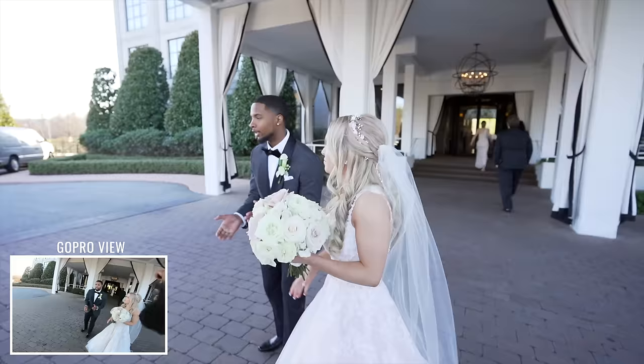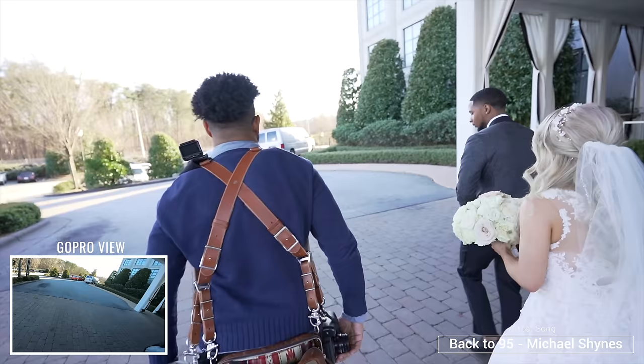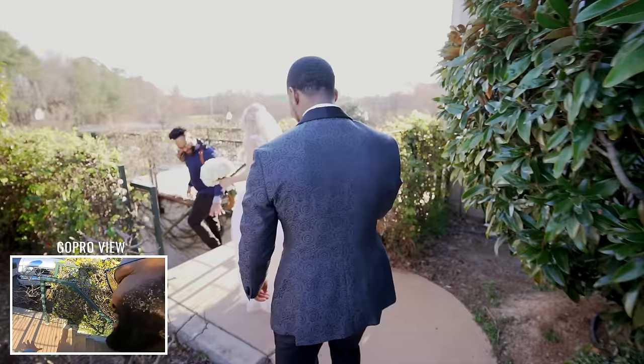After the bridal party portraits, we go ahead and go into the couple portraits. Since I took some earlier in the first look, I only need a couple of portraits of them and want to free up their time for the cocktail hour. Oh yeah.